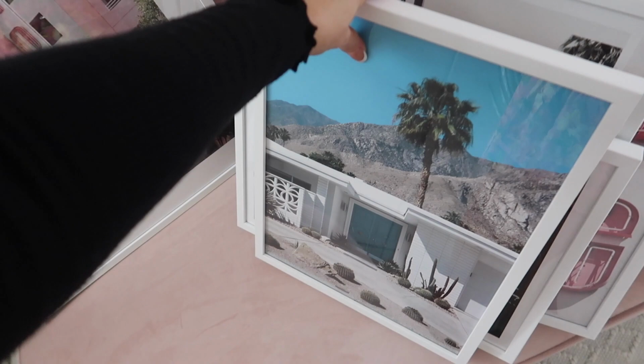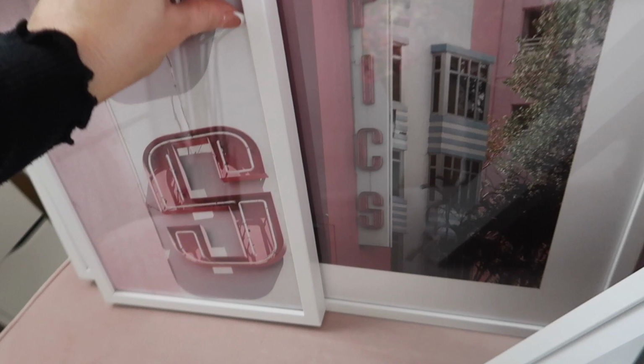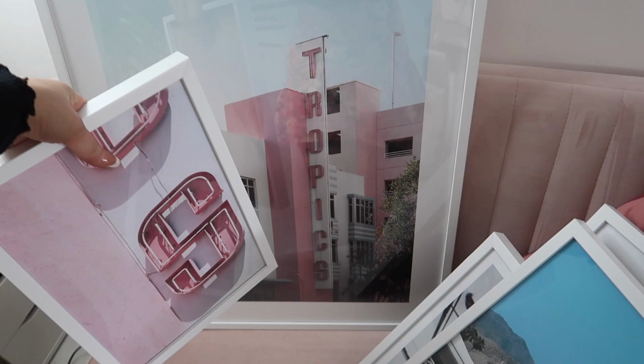And finally, this ginormous tropics one, which actually correlates. If I can get this guy out. The two S's are the same. Can you see? That's like a zoomed in version. So I thought that was a really nice little touch there, and just the tones of that picture are so, so nice.